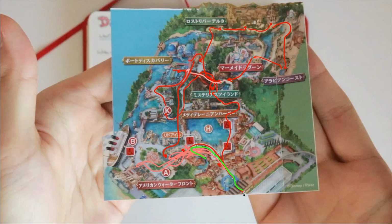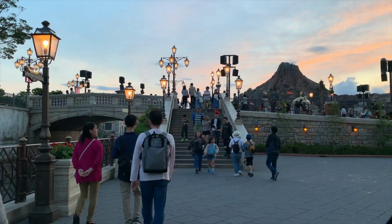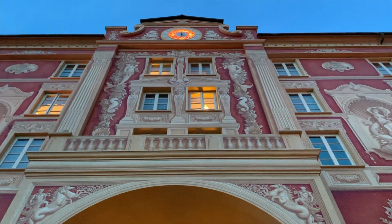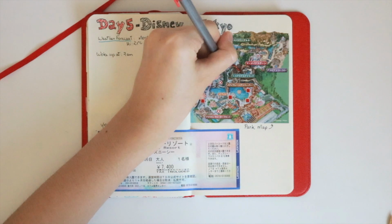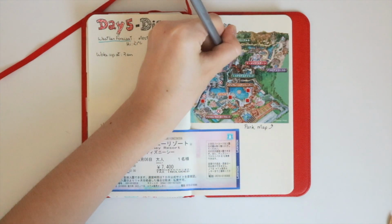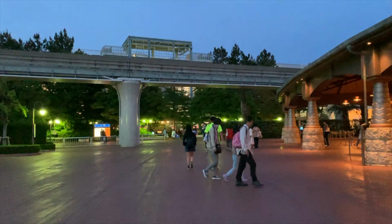After we felt like we were done, we were all set to leave the park. We decided not to stay for the fireworks because we felt like it would be a lot similar to the ones we saw at Disney World, so we wanted to use this time to visit another sightseeing attraction in Tokyo. And on my journal, I'm just jotting down with this marker the rides we've gone to on this day.